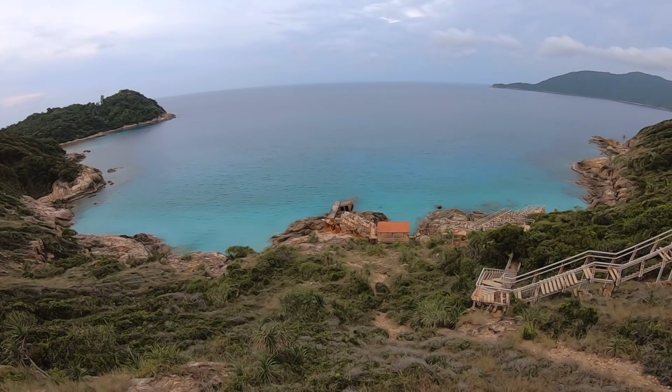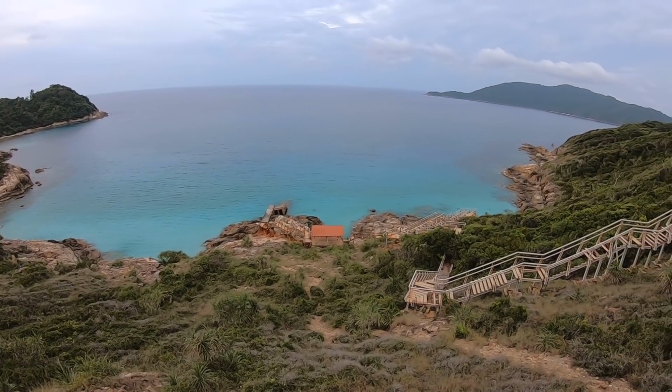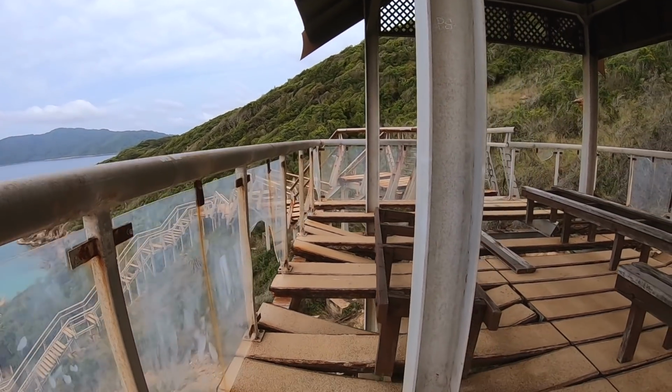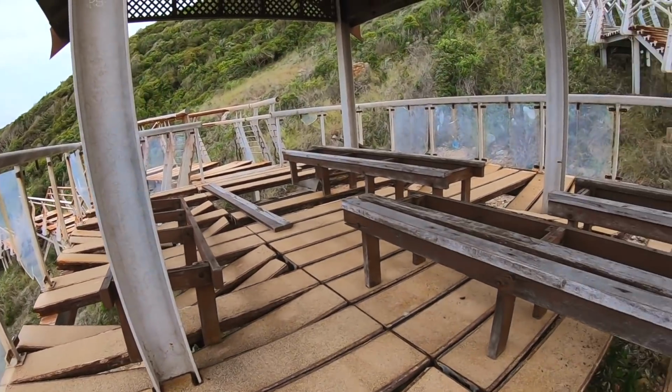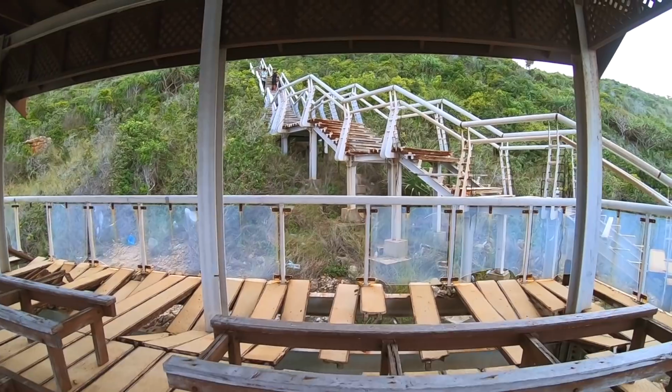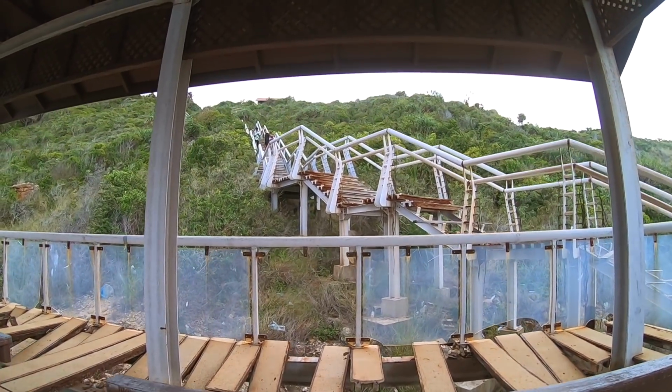Down there looks like a cement pier, and up here looks like a ferry terminal. But this structure only leads to a windmill and a jungle trek to town. Leave me a comment if you have a different idea of what this structure used to be.